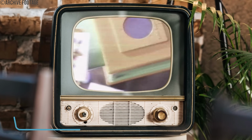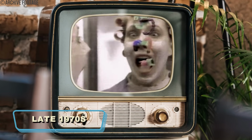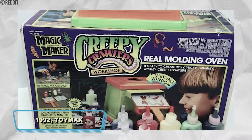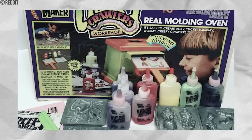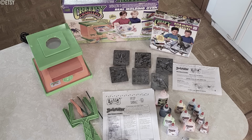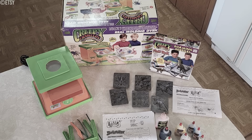the scorching hot metal. By the late 1970s, concerns over burns and safety regulations led to the original version being discontinued. But the fun wasn't over. In 1992, Toymax brought it back with a safer, light bulb-powered heater. While it never reached the same heights of popularity, it remains a nostalgic favorite for collectors. If you ever played with one, you probably remember the thrill, and maybe a few singed fingers.